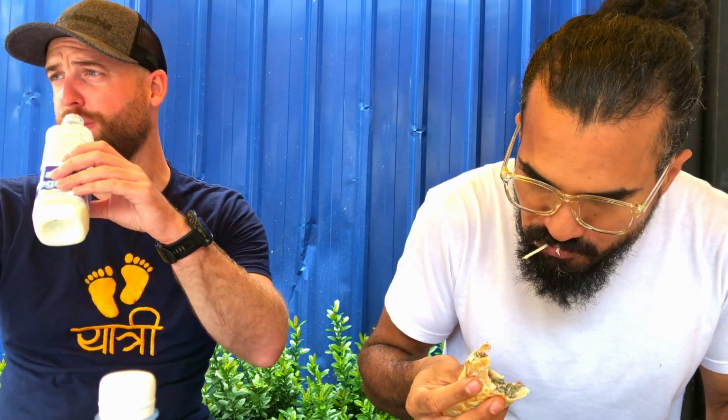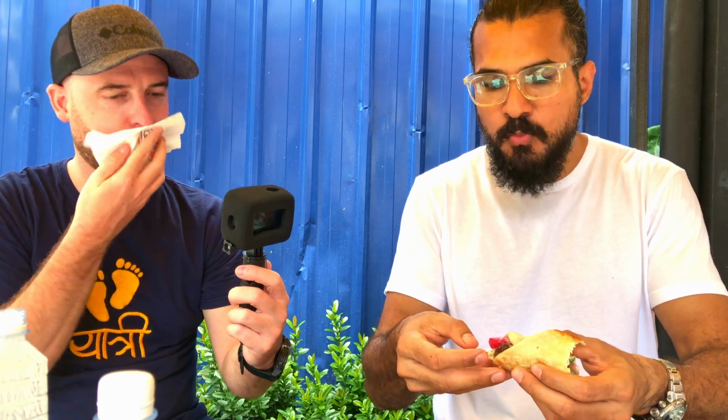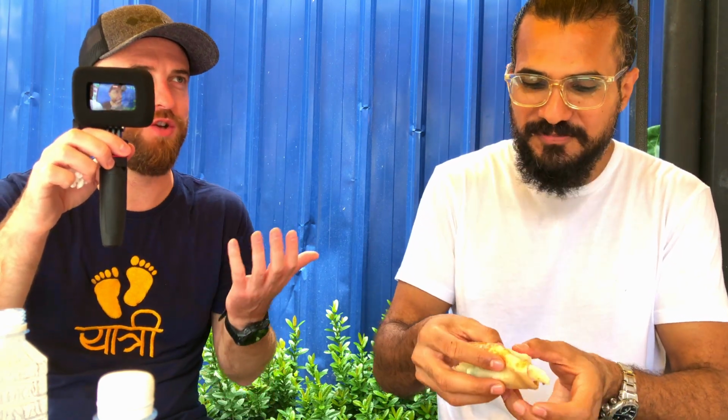I'll just go for a little bit of yogurt first. This one, they added onions and parsley. Totally different dimension of our food. Actually, yeah, you're right. The toppings make it very different. Wow. I'm so bad at describing food, but all I can say is it's really good. That's all you need to know, guys. It is really good.